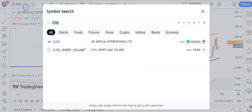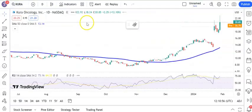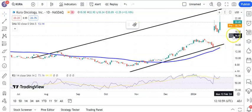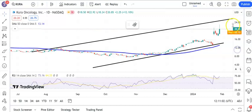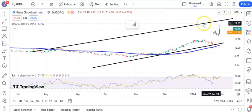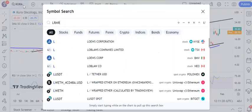A new name coming up next, and it's Kura Oncology, and here unfilled gap to the upside, rising trend channel there from back in July. Top of the channel there heading towards $26, and we're looking at that as soon as the end of next month, while we remain above recent support for the shares on the right side of $18. So above 18 up to 26 on Kura by the end of next month. Another nice chart to behold.